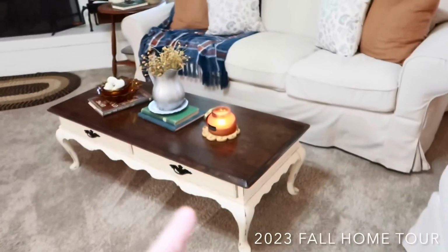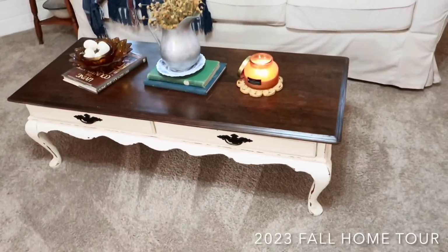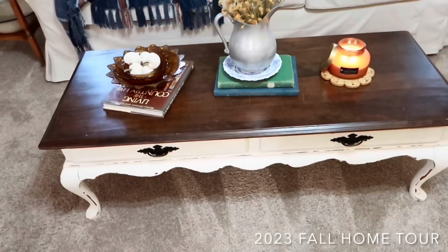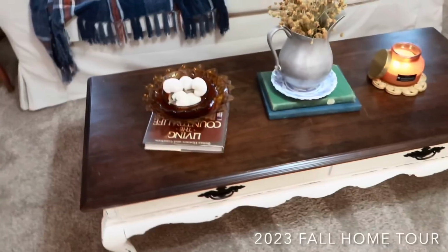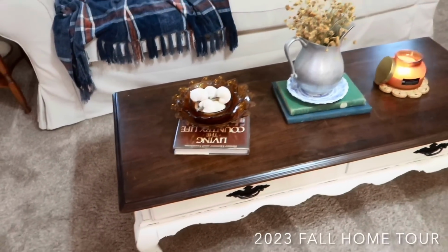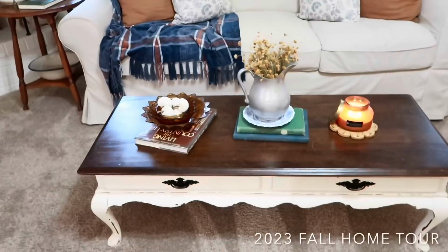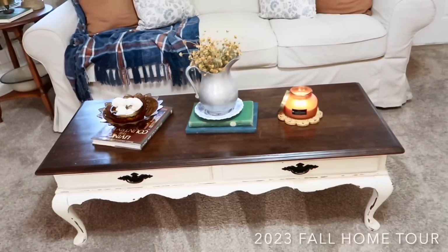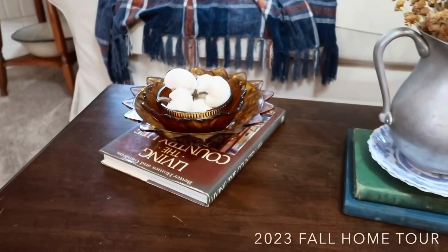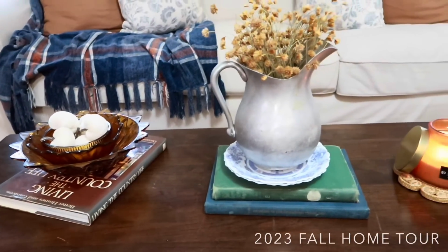And then, of course, my thrifted coffee table that we are still loving, my $3 coffee table find. I have a whole video on this, how I bought this for $3, made it over. It's an Ethan Allen coffee table. It is probably one of the best scores as far as price goes on thrifted pieces that I've ever got. And I still love it. I am still using this years later and absolutely love how it looks in my home and in my home decor. Just some more beautifully thrifted pieces here that I've kind of collected and put together.